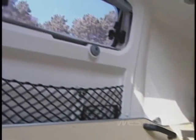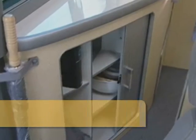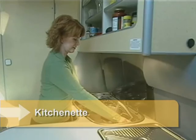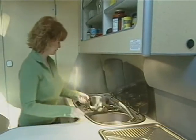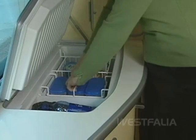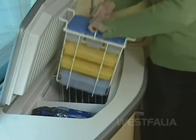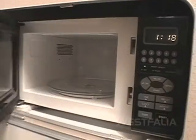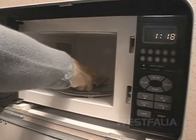Decades of engineering experience in the maximum use of limited space can be found in every detail of the kitchenette, which provides an ergonomic workspace featuring a spacious sink with warm and cool water, a 2.1 cubic foot cool box with custom food storage containers, a gas stove with two burners, and a 110-volt microwave oven.